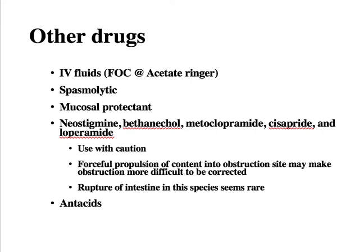The rupture of the intestine in this species seems to be rare, but remember when you're using the drugs in combination, it will push all the content into the obstruction site even firmer, so that's why it will be more difficult to correct. The other drugs that you can also use are antacids like omeprazole or ranitidine. I think in humans lately they prefer omeprazole because ranitidine seems to be carcinogenic.